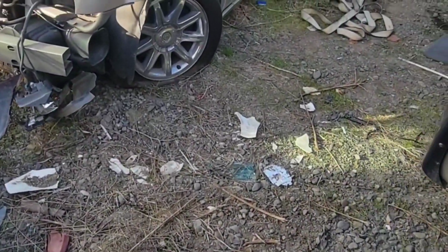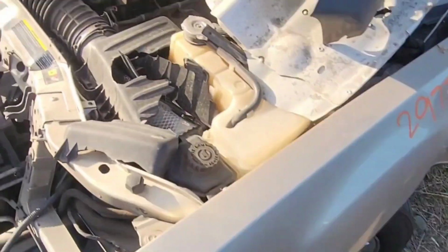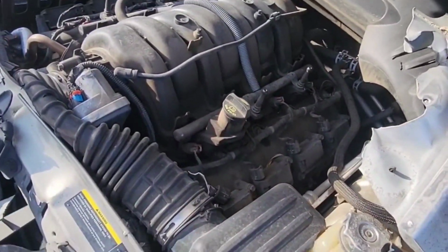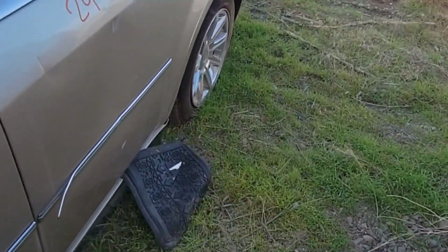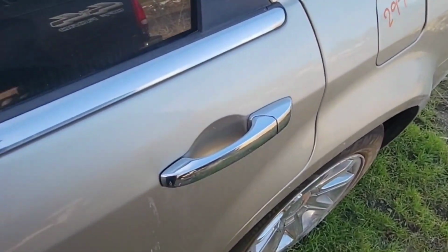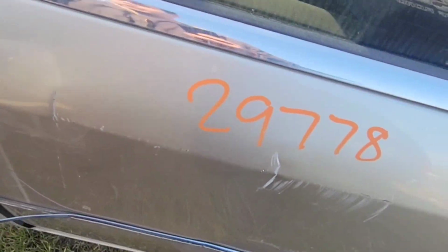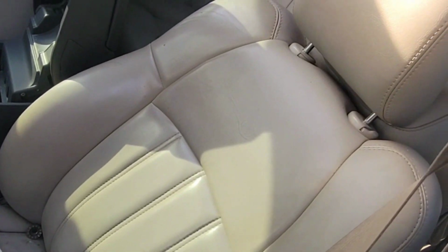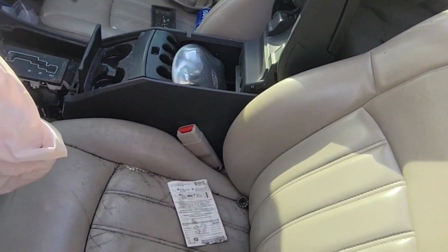This is a Chrysler 300C and it has a Hemi engine. It's either a 5.7 or a 6.1. 5.7 because it's a Chrysler C. The SRT8s had a 6.1 Hemi V8. Still has seats too. They look fairly good.